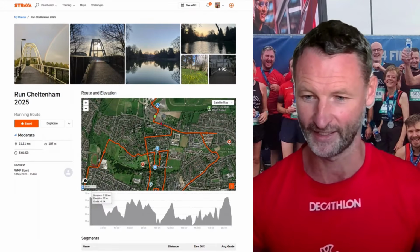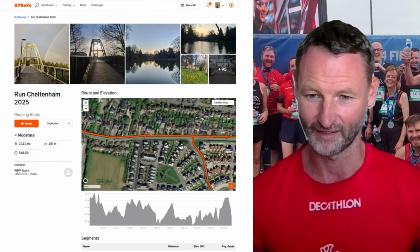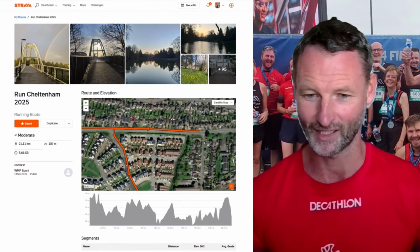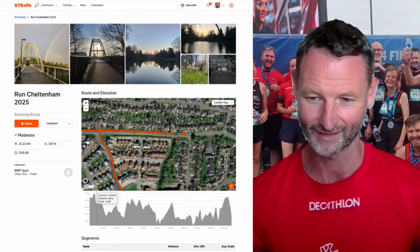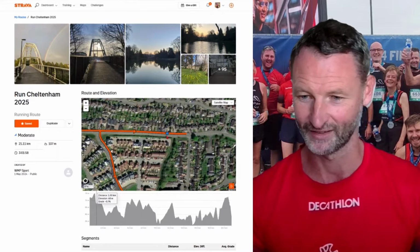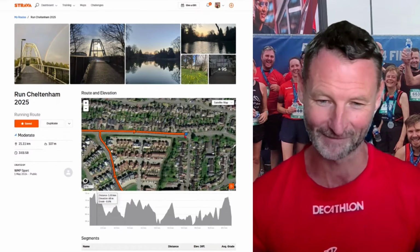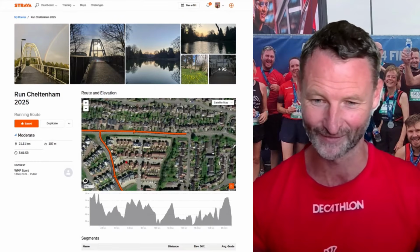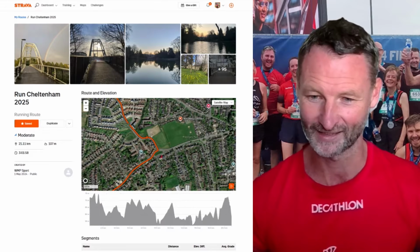It's pretty flat here. There is a downhill section just here. So rudely, they're making you run down this fairly steep part. Honeybourne Line is known for this little stretch here. And then you've got to turn around and climb back up it before you get to go down through Prestbury Chase and down to Prestbury Road.